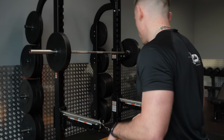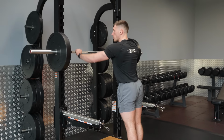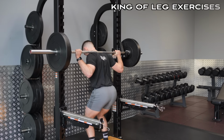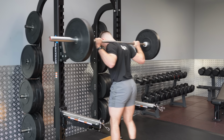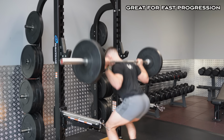Now, my final movement, and the exercise that I feel has allowed me to develop my glutes as well as I have, is the barbell squat. A very well-known movement and pretty much the king of leg exercises. When it comes to the barbell squat, the reason I think it is so good is because of the amount you can progress in such a short period of time.